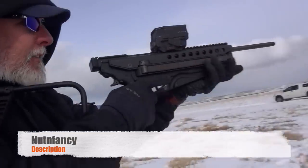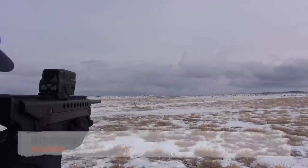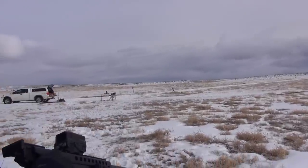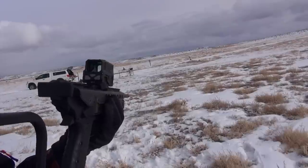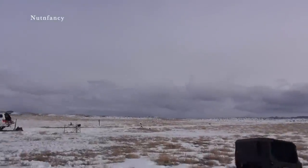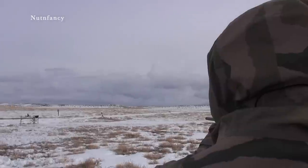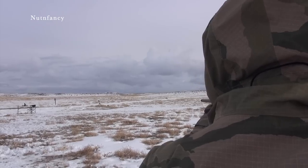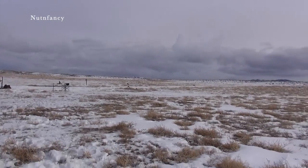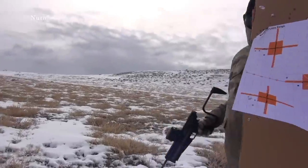Let's try to hit that. You're not going to hit that. Called it. Did you hit it? Of course. I couldn't hear it. I hit it. Did you? Yeah. Cool. This thing does shoot like a laser. Oh yeah, dude. On it. I know. On it. Here, I'm gonna use this as a rest since it's windy.